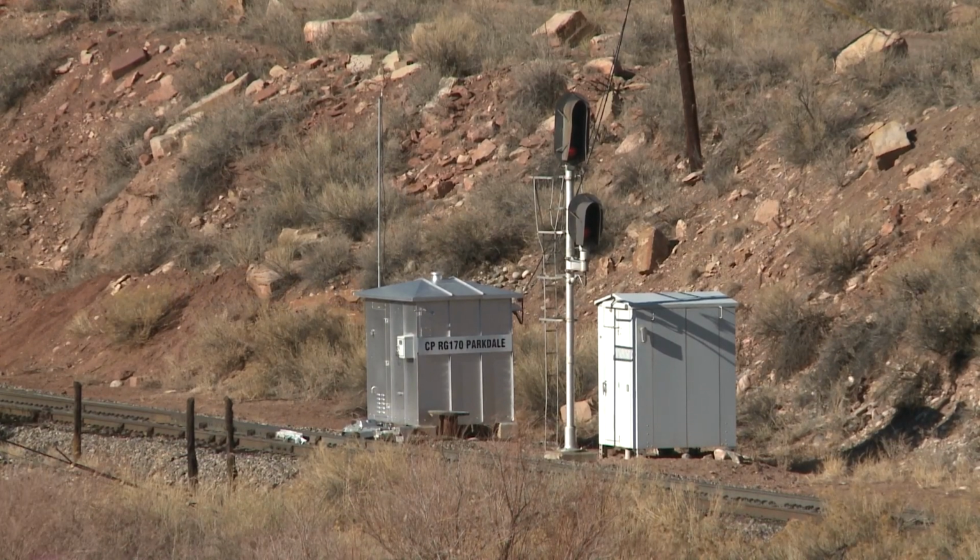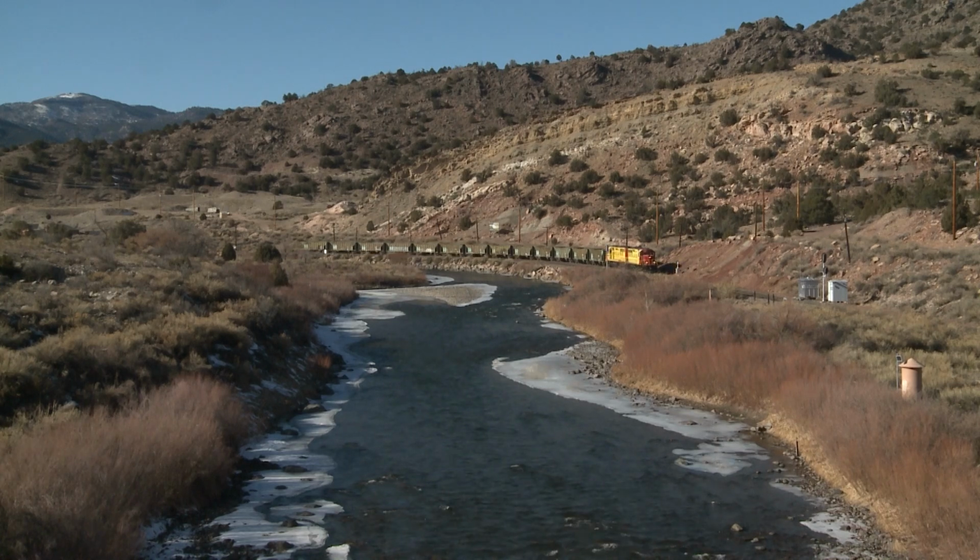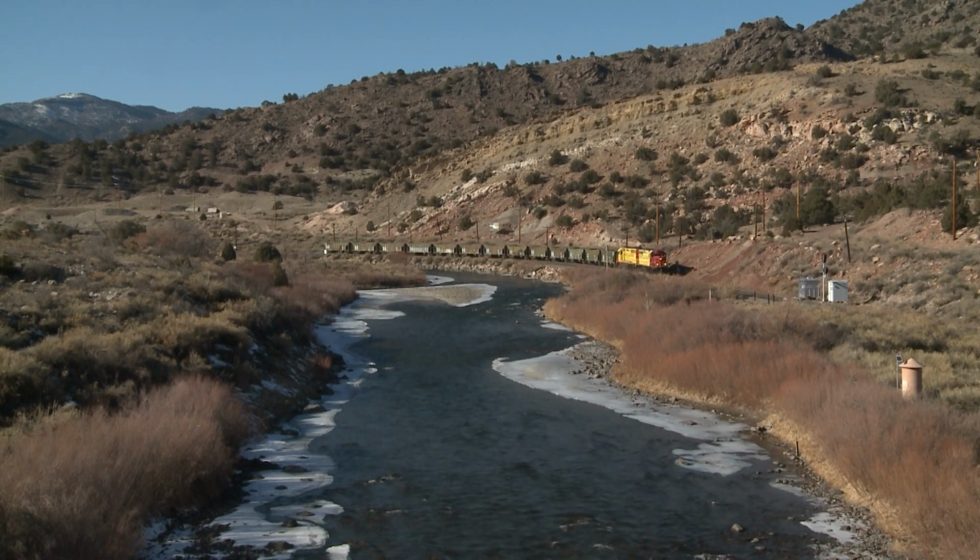With work complete and signal received at the east end of Parkdale, the crew heads for Cañon City and will soon enter the Royal Gorge.